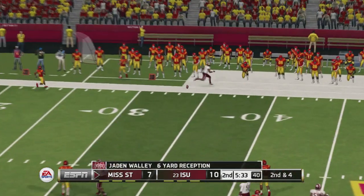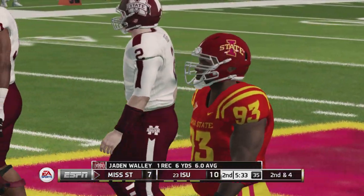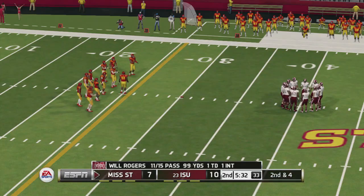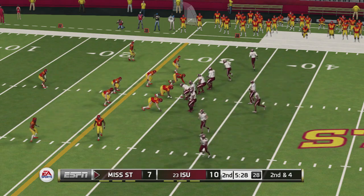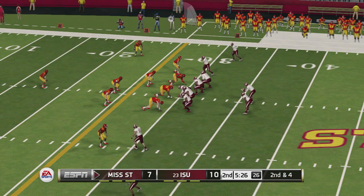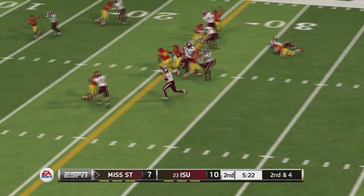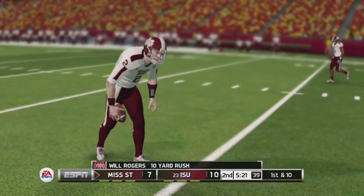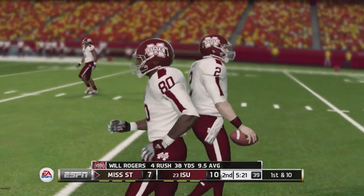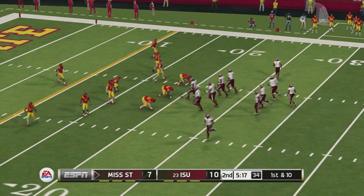Out of bounds, around the 30-yard line. Call it a gain of 6 yards. That'll make it 2nd and 4. They're about 4 yards away here on 2nd down. And he's taken down at the 20-yard line. He kept it himself and picked up a good-looking first down. Great execution and a good decision there by the quarterback. Here's the 8th play of the series.